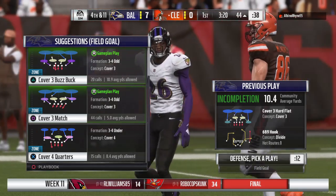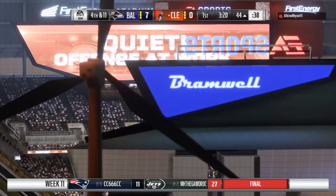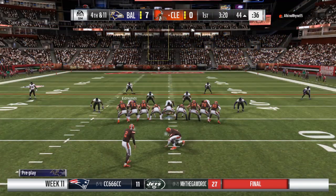Even without a ton of pressure in his face, it just shows how difficult it is to pick apart his own defense. Those guys are sitting back, and they're not playing receivers as much as they're playing the eyes of the quarterback and when he delivers the ball.